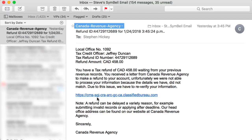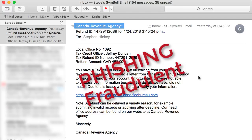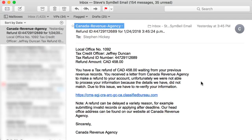But this looks like an official government domain. But I can tell you, this right here, that's not government. And then classified bureau. Okay, whatever. Anyway, I wanted you to identify what a fraudulent email looks like that's phishing to get your information so they can steal your identity, or have you sign in, and then you put your information in and they grab it all.